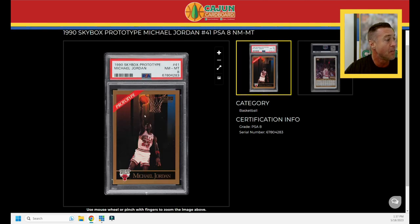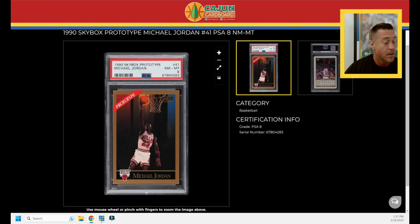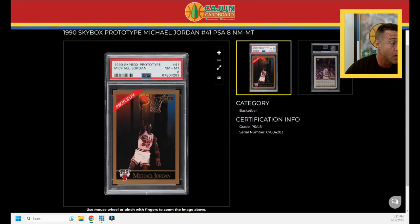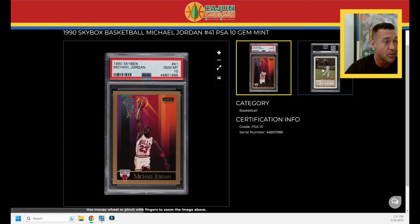And so the Skybox prototype, as you can see, the front looks similar. Not the exact same, but similar. So it's a prototype. This was kind of what led to this one, right? I probably do like the photo better on this one and the colorways in the background, but that's kind of what it was supposed to look like. Look at the back on that one. It's Jordan with 2 hands raised after he just released the jumper. All the rest of the stuff is similar, but golf picture on the back of this one.